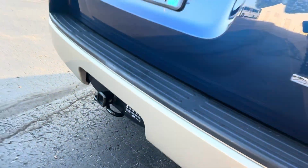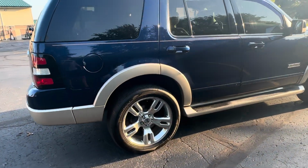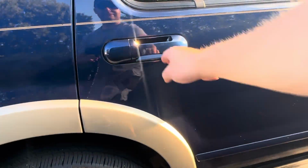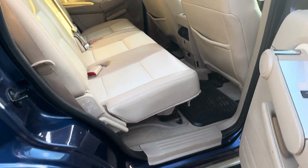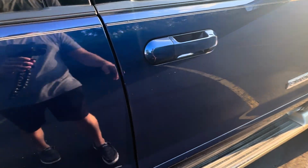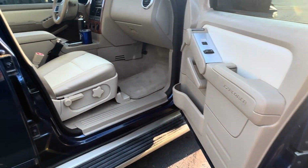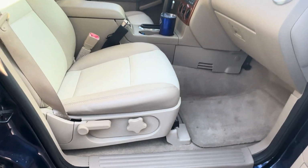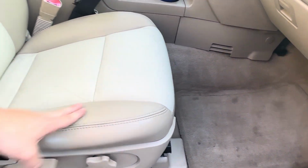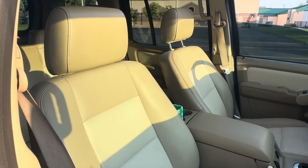So, passenger side. Figured it'd be a good time for a video because it's not usually this clean. But there's passenger side right there as well. You do have a manual seat there. I think the luxury ID Bauer gives you a power one. But I will say they are super comfortable seats.